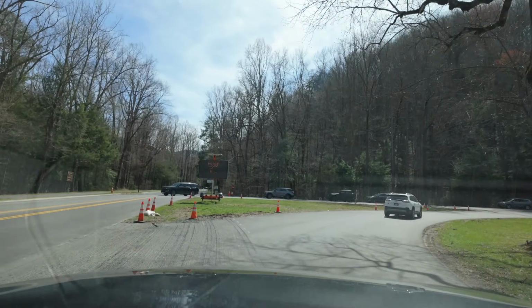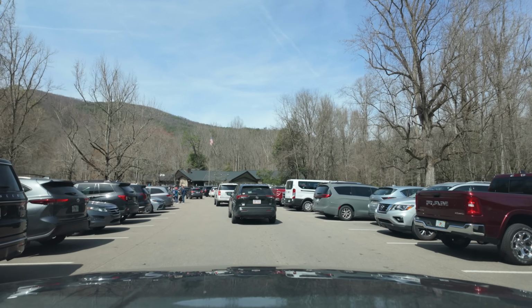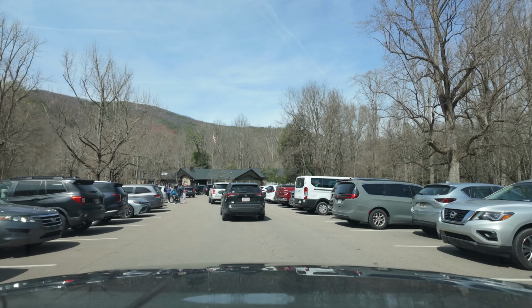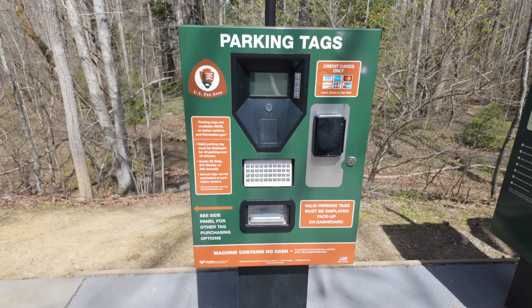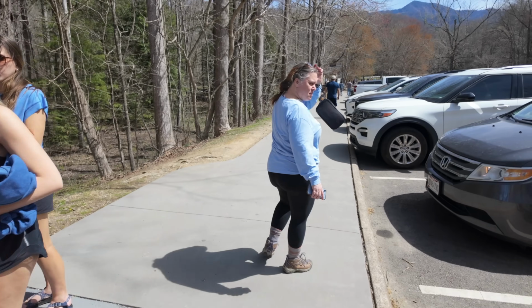of the trail we're about to do, which looks like a lot of other people had the same idea to come over here to the Sugarlands Visitor Center. So we have an annual tag, but you can come over here and pay for parking for the day. It's $5. Let's head over to the trail.